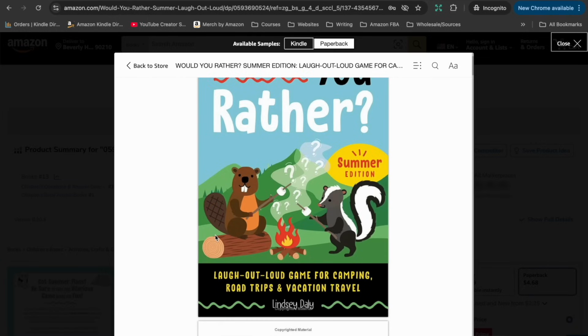And this is a great reminder that if you're designing your own book in this space, your cover needs to be bright, readable at small sizes, visually aligned with your niche, and ideally a little bit playful, especially for the books that are aimed at ages sort of 6 to 12.